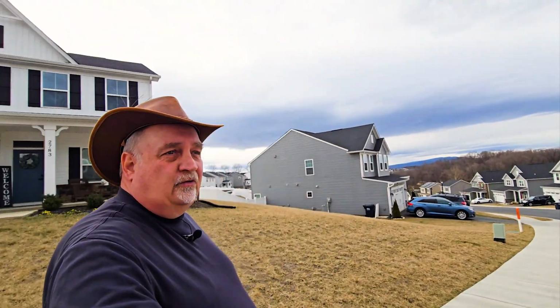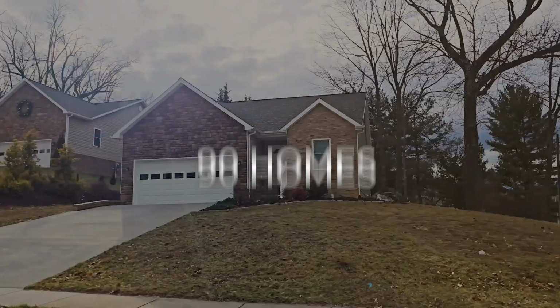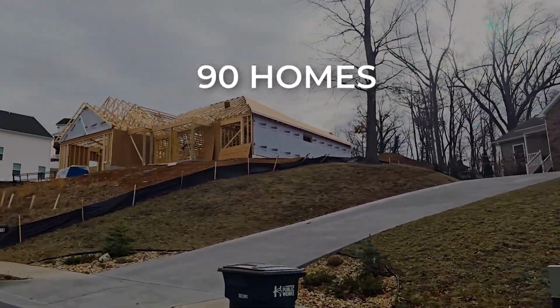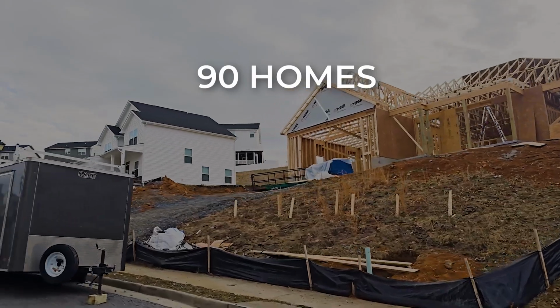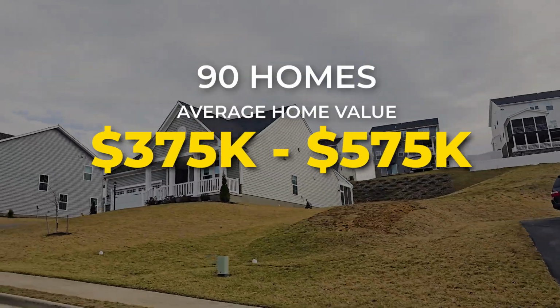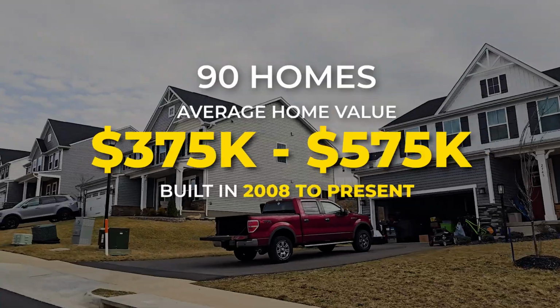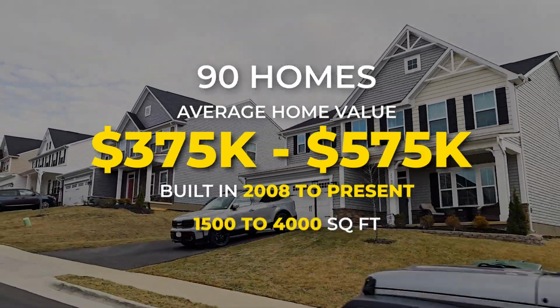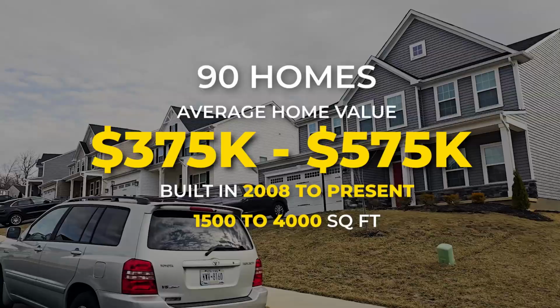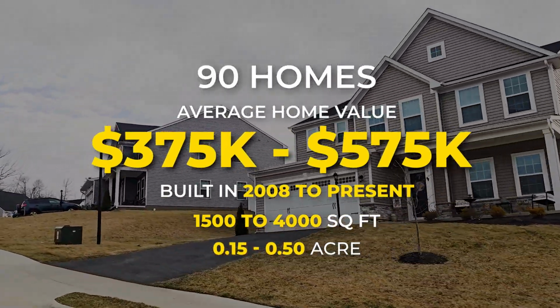If you look down the street, you can see some of the nice mountain views as well, and probably can't see them, but there's cows on a hillside over there, so you're definitely out in a rural area. Now, there's approximately 90 homes in this neighborhood. There's a couple that are still being built, and they range in price overall from about $375,000 to about $575,000. Build dates started back in 2008, and like I say, there's some that's continuing today. Most of the homes are between about 1,500 and 4,000 square feet of finished living space, and they sit on lots. Some of the lots are smaller, about 0.15 of an acre, all the way up to about half an acre.